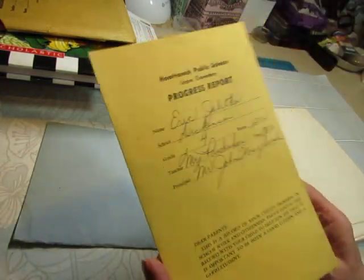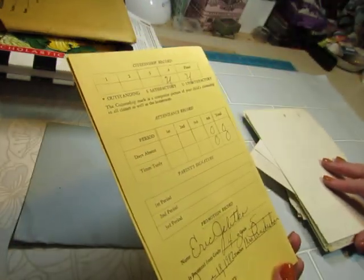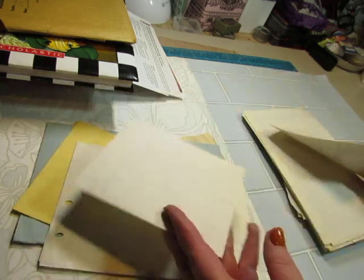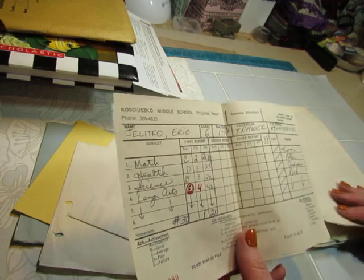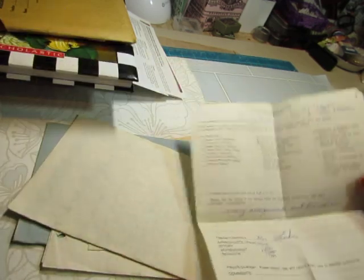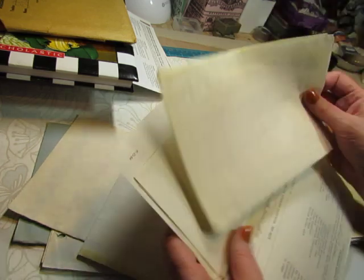And here is his report card. This is 1982, and this was from a Michigan school. I'm not going to look through all of the papers, but there's a lot of things like this. Reading progress report, a grade. They used papers instead of cards for report cards. And there's some official documents too, written in Polish, some of them. Progress report. Probably more of the same.